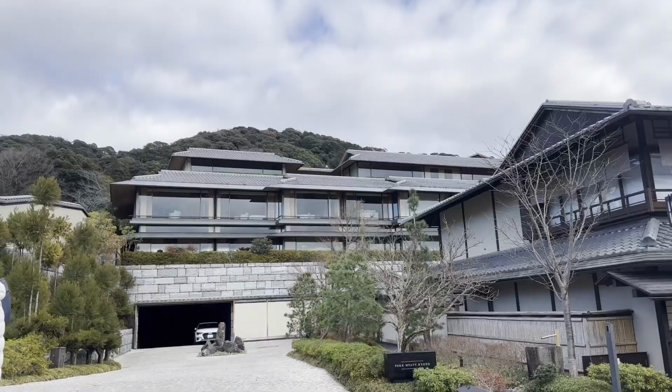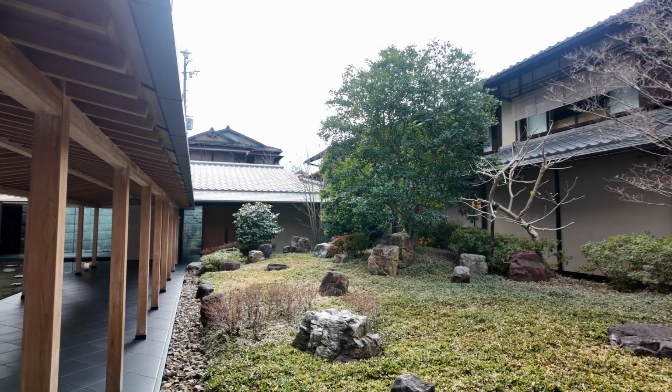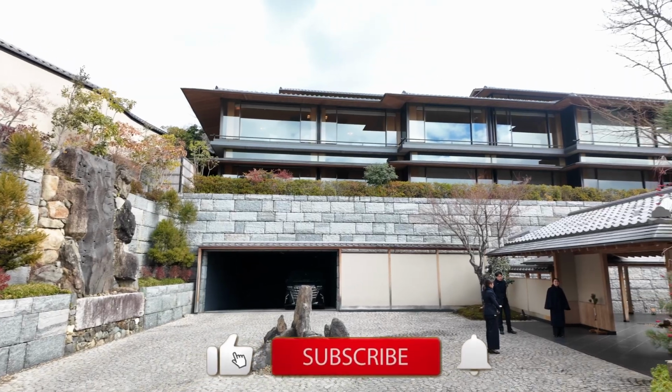Today we'll be staying at the Park Hyatt Kyoto. This is a 1 Michelin key hotel, which represents a very special stay.